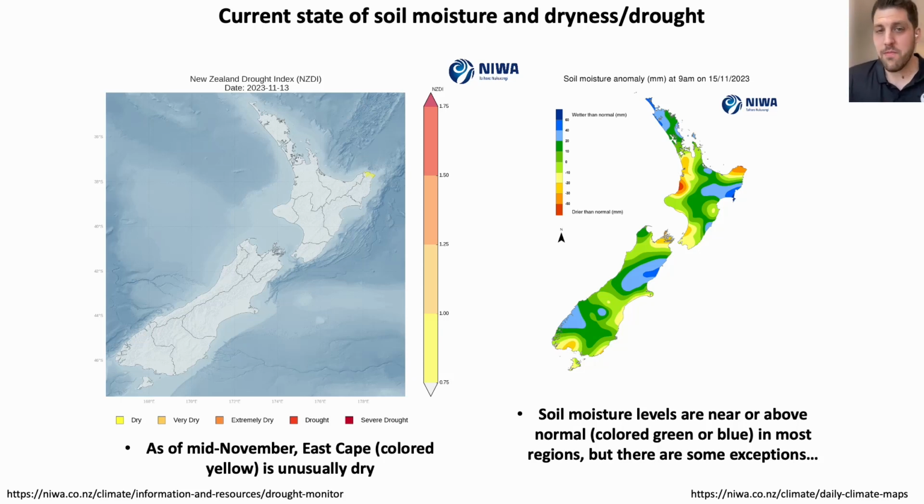So NIWA has a variety of ways that it measures the current state of dryness and drought. And what you're seeing on screen now, the left-hand image here, is what we call the New Zealand Drought Index. It's kind of like a one-stop shop for measuring the current status of dryness and drought across the country. And it has 5 different categories, from dry to very dry, extremely dry, drought, and severe drought. So this enables us to track in near real time the state of play across the country from a dryness and drought perspective.